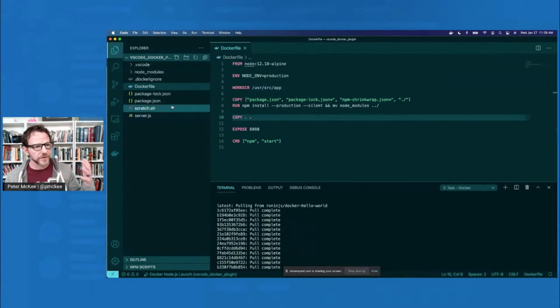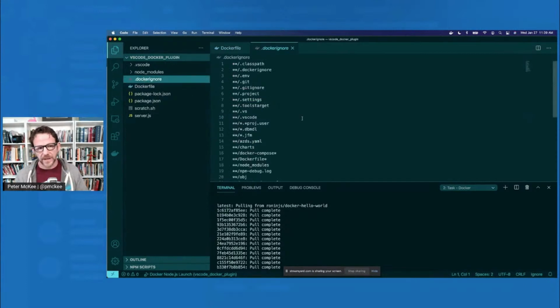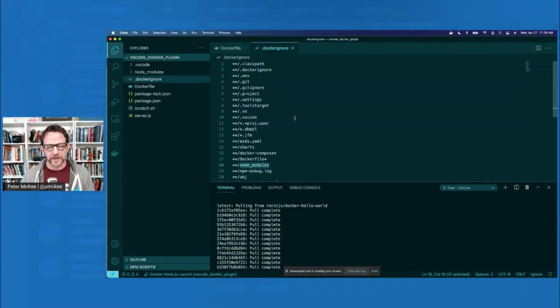So what if we have files in our context, in our project, that we don't want included in our image? Usually what we do is we create a .dockerignore. And of course, the extension set this up for me, put this into my project, and has some awesome defaults. You'll see here we're not including node modules, those types of things.